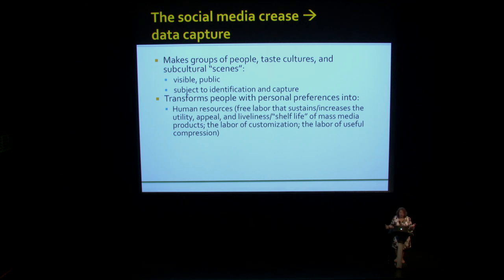Fans do the labor of customization, the labor of useful compression, and it creates new niche markets for narrowcasting or pandering. In fan cultures, there's this term queer baiting, which means that usually a television series, but it could be a film, will offer up scenes of homosociality, of sort of homoerotic tension between same-sex characters. They'll bait the audience with a kind of media crease that it knows the audience likes, but they'll never fully deliver on transforming that relationship into a romance. It's queer baiting because it's a way to draw audience in without ever giving them what they really came for.